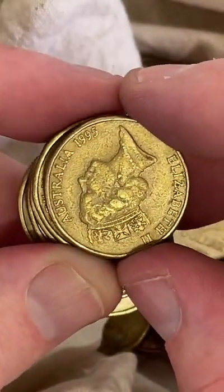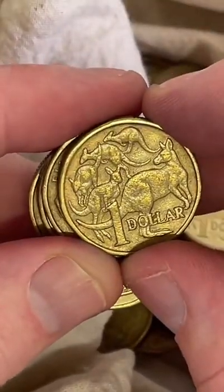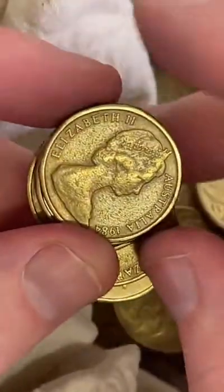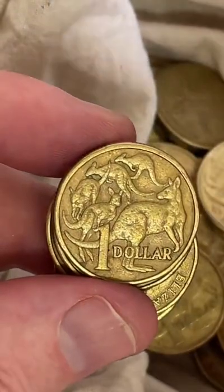Do you have any error coins? Yeah, can you show us? Yeah, I can probably show a few here. I'll go through this hand and then I'll show you a few. I found 4 in one roll, and one in another roll, and I'm probably going to post that video maybe today.